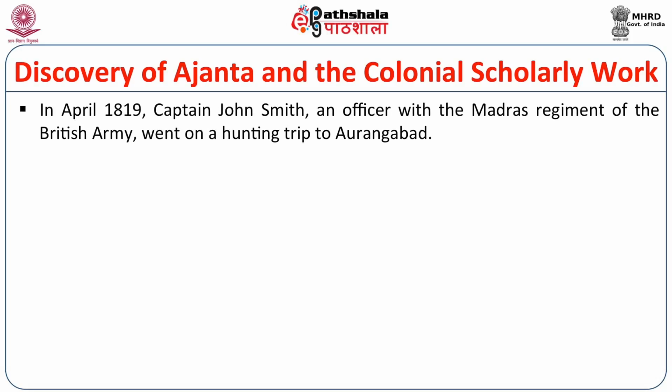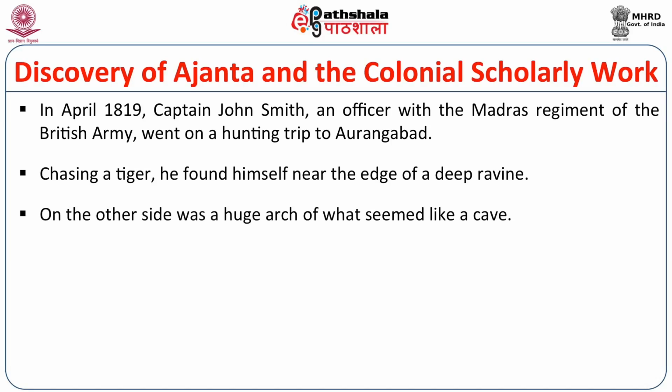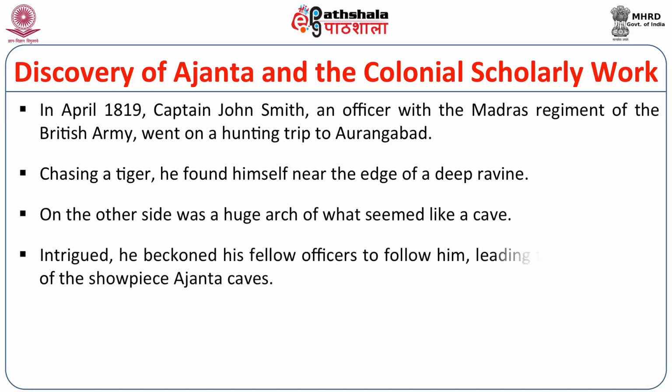In April 1819, Captain John Smith, an officer with the Madras Regiment of the British Army, went on a hunting trip to Aurangabad. Chasing a tiger, he found himself near the edge of a deep ravine. On the other side was a huge arch of what seemed like a cave. Intrigued, he beckoned his fellow officers to follow him, leading to the discovery of the showpiece Ajanta Caves.